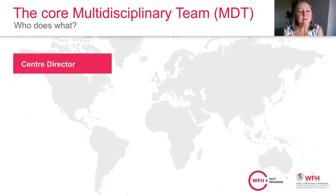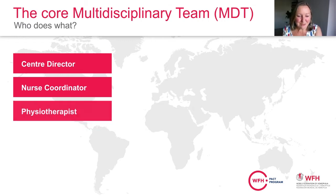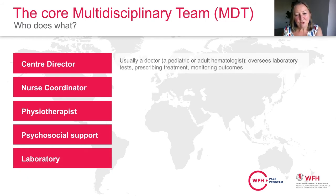So the core multidisciplinary team are the centre director, the nurse coordinator, and the WFH guidelines talk about the importance of nurse coordinators 13 times. So for all of the nurses out there, you are the most important member of the team. A physiotherapist, psychosocial support, and laboratory staff. And you can see that usually the centre director is a doctor, and that's most commonly a paediatric or an adult haematologist. But not always. There are some nurses who are centre directors, and they would oversee the laboratory testing, prescribing treatment, although again, that's something that many nurses can do, and monitoring outcomes.